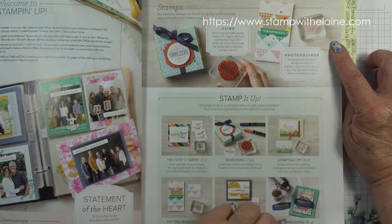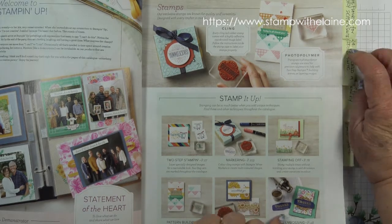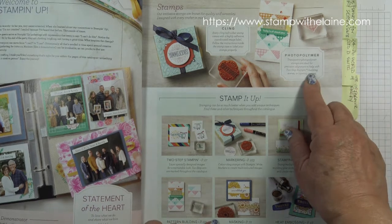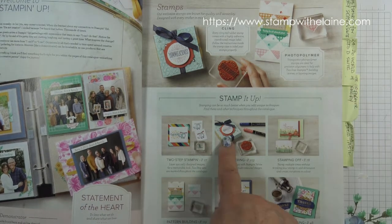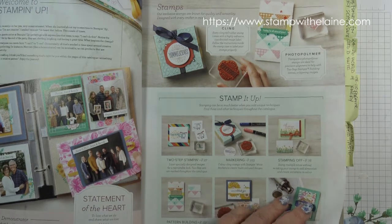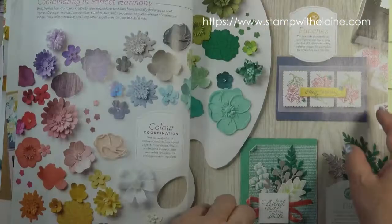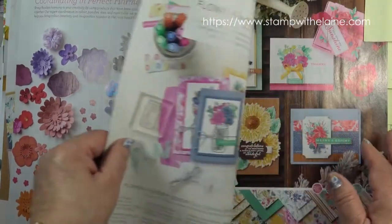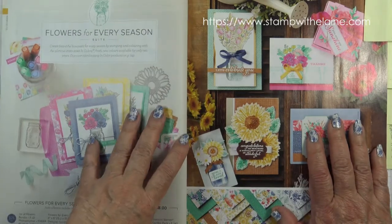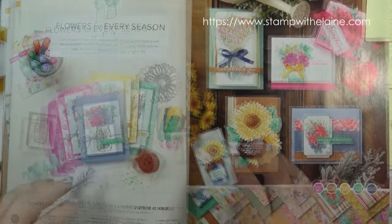The photopolymer stamps are ideal for precision alignment to help with 2-step stamping or building scenes and layering images. So these are the various techniques, and as you go on and become more adept at stamping, you can try these techniques here. Stampin' Up! is renowned for its colour coordination. You don't have to worry about whether your cardstock matches the ink or the ink matches the ribbon.